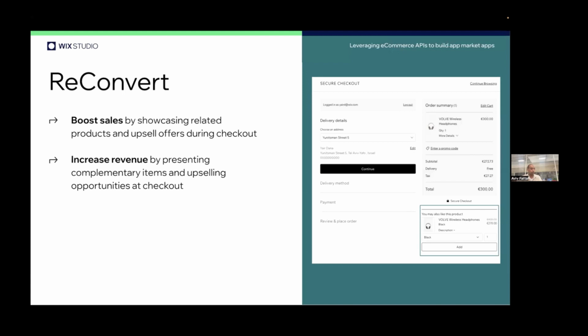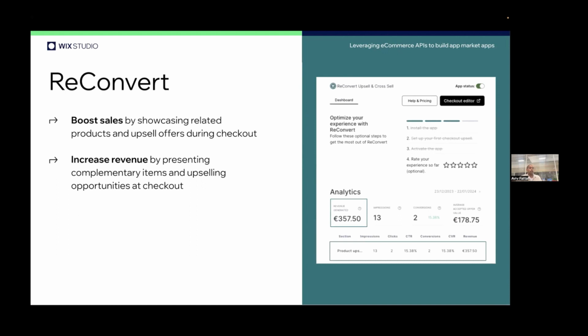So let's see a few examples of apps we have launched that already extend our e-commerce functionality and utilize our public APIs. The first app is Reconvert. Reconvert allows upselling and cross-selling by presenting relevant products on the checkout page. Upsell and cross-sell are sales strategies in which merchants encourage the buyer to buy additional products or higher priced items, and in that way increase overall revenue and boost sales. The Reconvert app also provides a user dashboard inside the business manager with some analytics like revenue generated, impressions, clicks, etc.